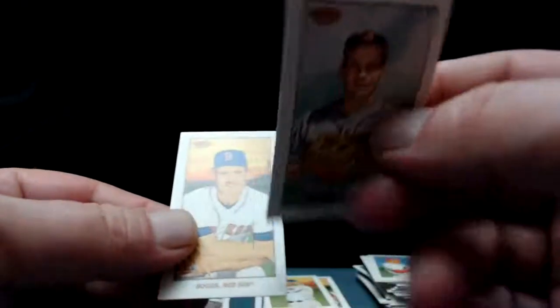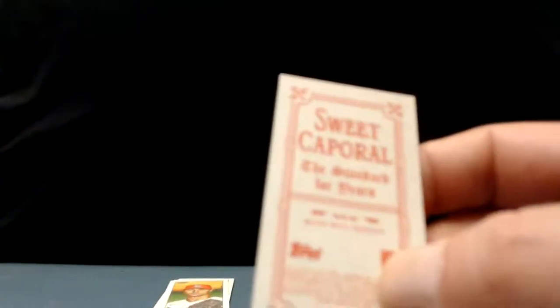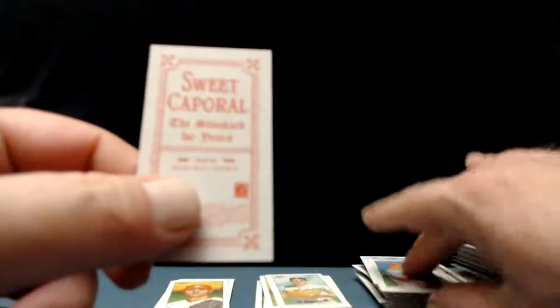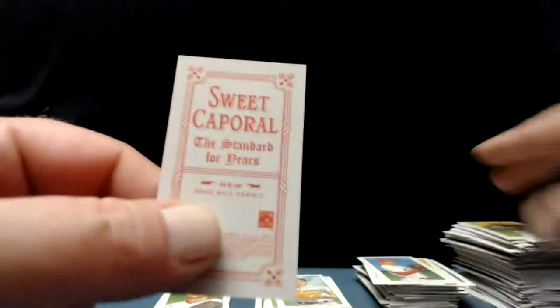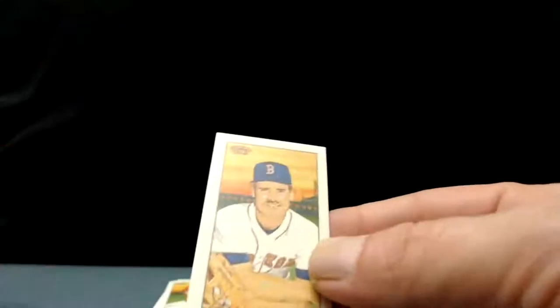This should be a Piedmont. It is. And I think, oh, nice. Got a sweet caporal of the Wade Boggs. Well, at least you ended strong. Yeah, there you go. Very good. Is that a Piedmont? Oh, that was a Piedmont. There you go. We end on a Wade Boggs.